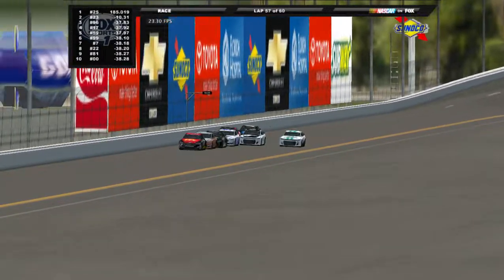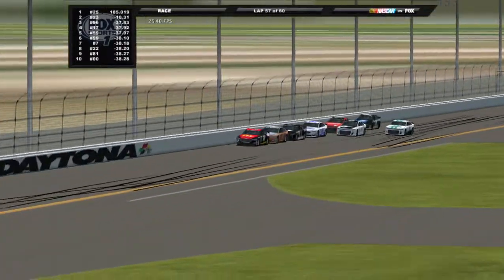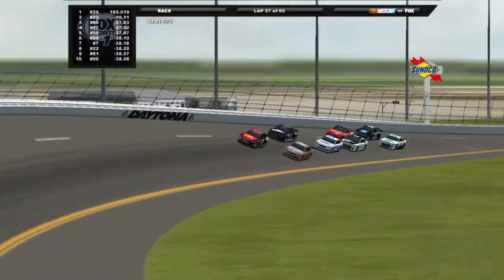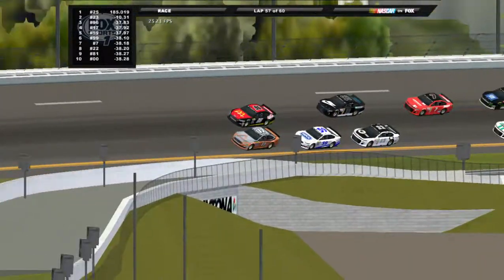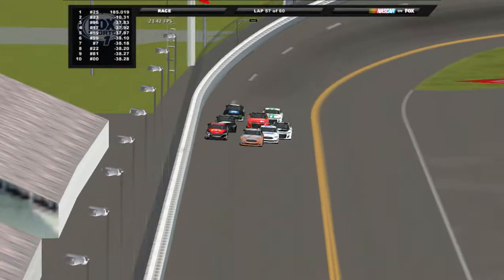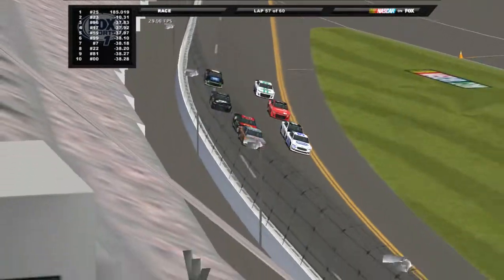Meanwhile, back to the race for the third position in the race. 4 to go, going to be 3 to go once the 25 crosses. 17! Trying to make that move down to the bottom. I just love how I did it like that. 17! Going to be 3 to go once the leader crosses.